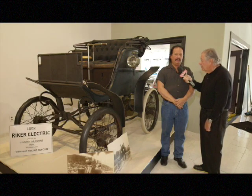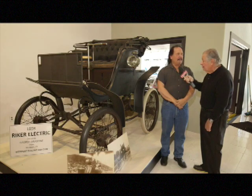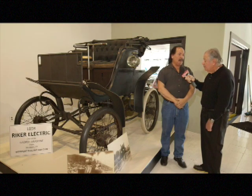Well, here's the thing about Riker also, is that he gave up on electric cars after seeing the gasoline cars in France, and when he came back, he built his own. But then he sold out his company and all his electric patents to Colonel Pope in 1901 for $2 million. He took a year off, had a yacht built, sailed around the world, and then came back, and he teamed up with the Locomobile Company of Bridgeport.